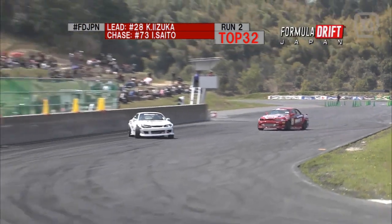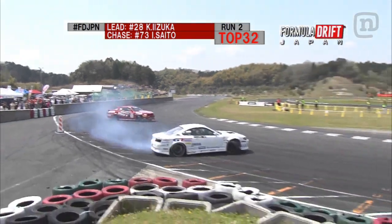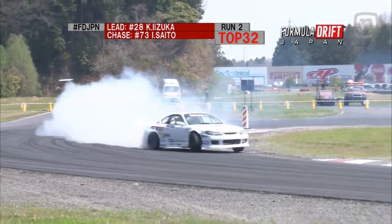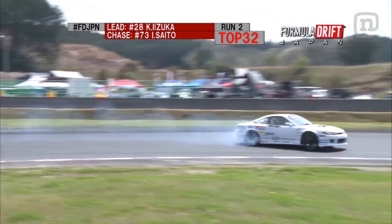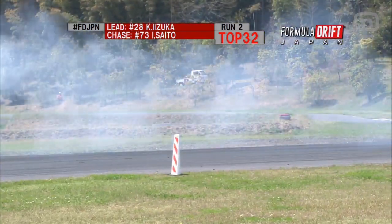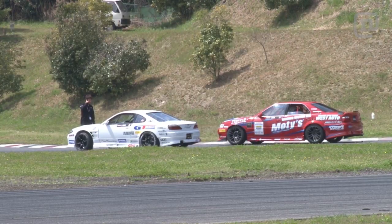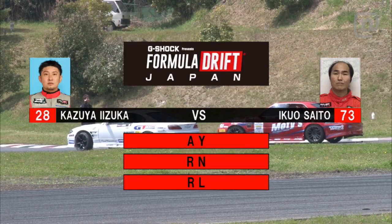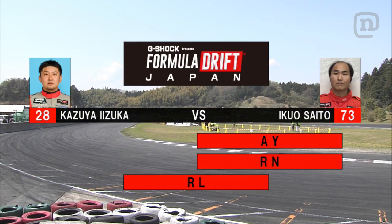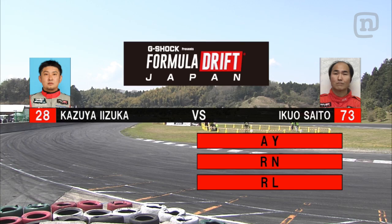Driving very aggressively here too. You can see there right in front of the judging stand, Iizuka looking backwards to see if Saito was still there. That was a bit of an odd entry there by Iizuka. So Saito there on the right of the screen. There we go. 1, 2, and 3 in favor of Saito. So that unfortunate understeer there for Kazuya Iizuka.